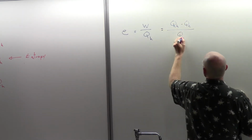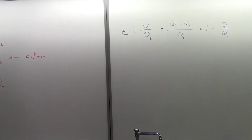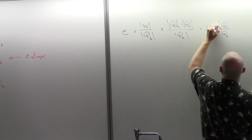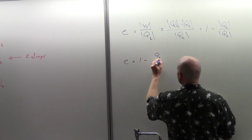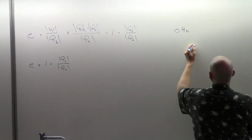If I divide this by the hot energy, I get 1 minus the energy that comes out on the cold side divided by the energy on the hot side. And maybe I should emphasize that all of this is talking about the magnitudes of the energy, so they're all absolute values. And so we had this general equation that said the efficiency of any engine is this. And then we looked at a couple of cycles, and I wrote them down here. Let's see. We first looked at the Otto cycle.